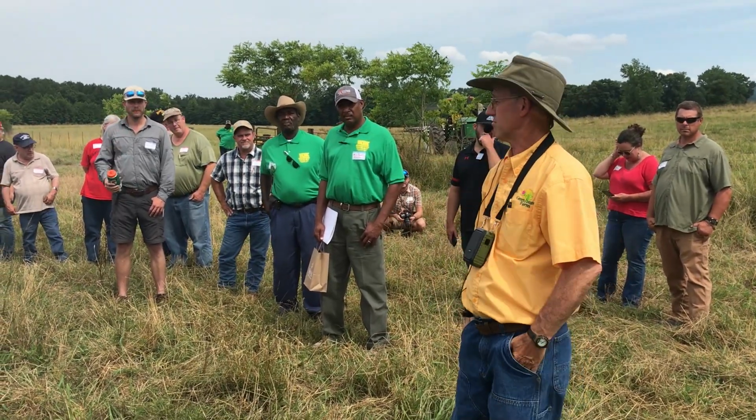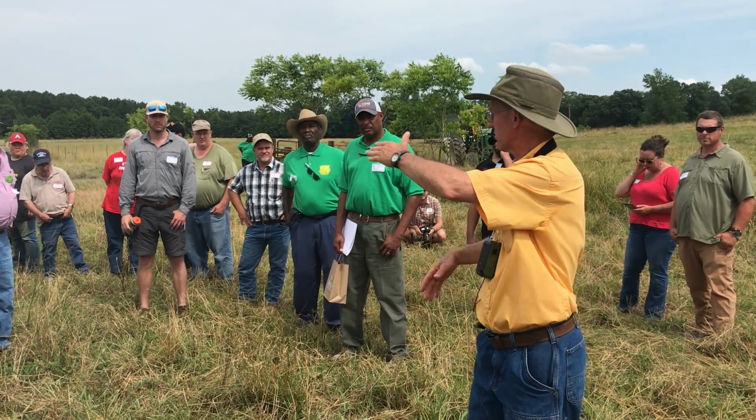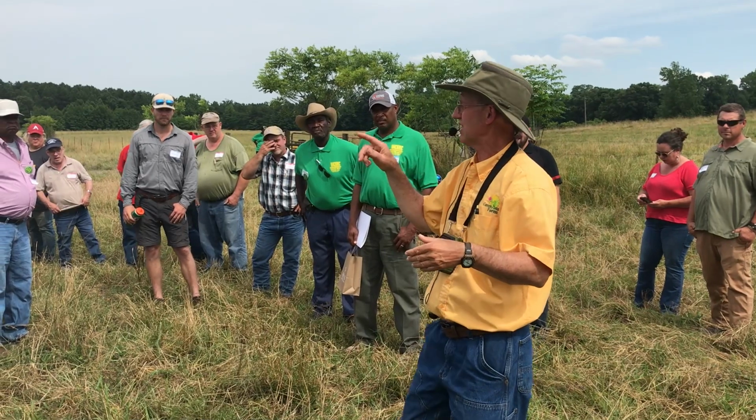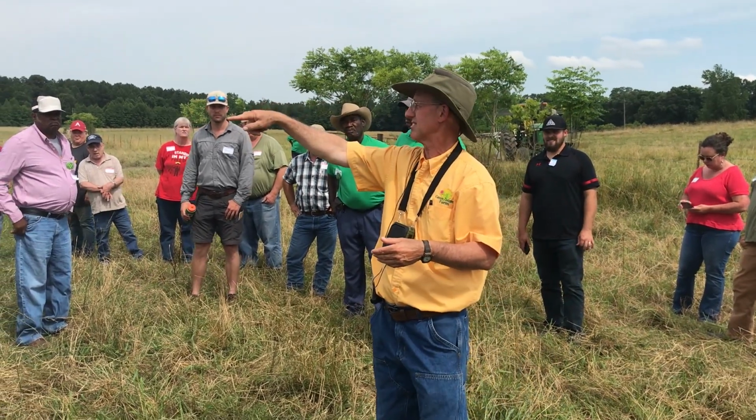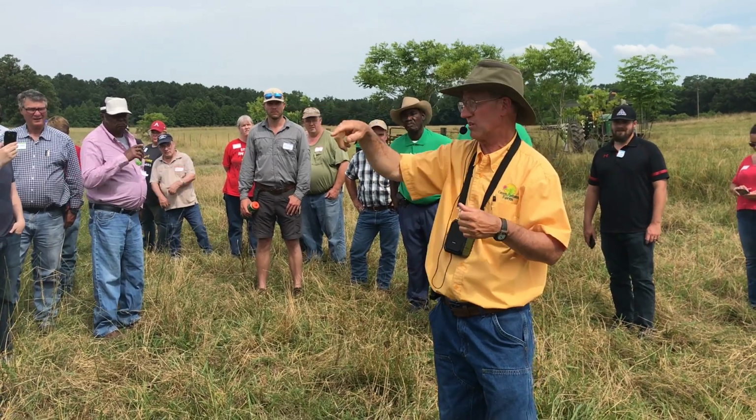Then I would give them probably 25% of this in the morning, and I give them the other 25% of one side at night, and the next morning I give them another 25%, and the next evening I give them the other 25%. So there's 4 paddocks in here for a herd that size.